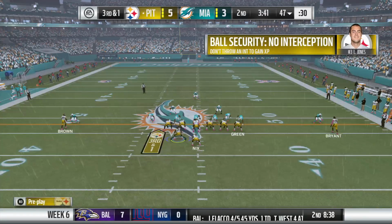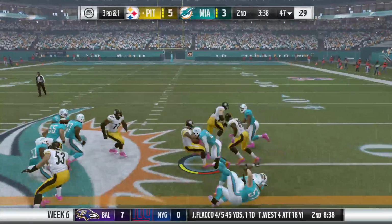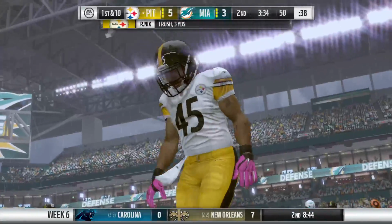Halfback sent in motion. And they'll let their fullback try and push the pile. A 3-yard gain and enough for the first down.